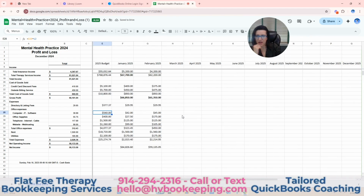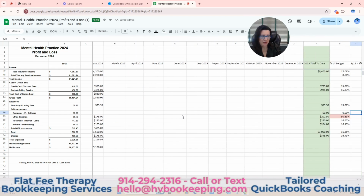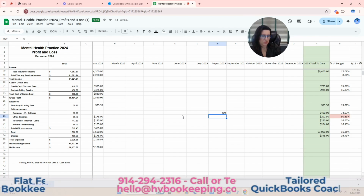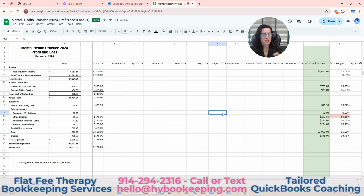So like, let's go back here and let's say for computer IT and software right now, you don't have any. So it's going to say you're at 0%. But then when you go to August, you're going to spend $400 because that's when that is due, right? Then you're going to be almost maxed out. So another thing you could do is play with the spreadsheet if there's certain payments you know are going to happen. You could kind of like future date some of this, right? But I really wouldn't worry too much about it. But this is really what you're looking for, is something not tracking, right?